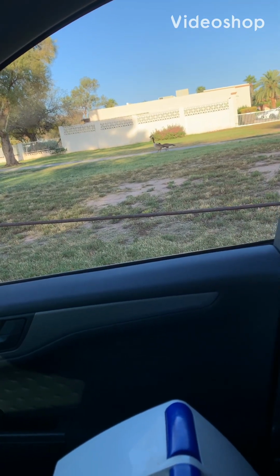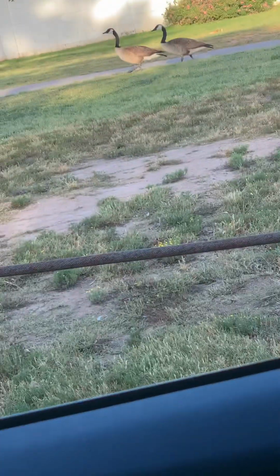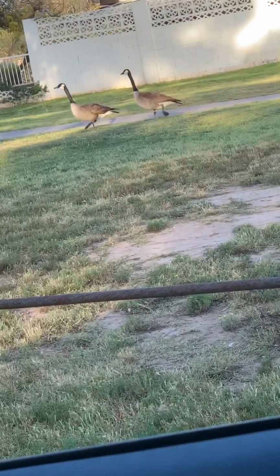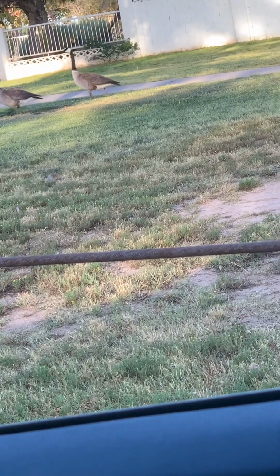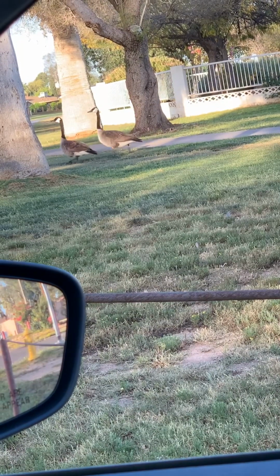On my way to work this morning, I had to stop and see these two geese just walking along the park path, enjoying the morning. Isn't that cute? Good way to start the day.